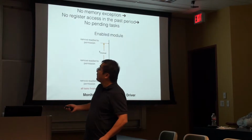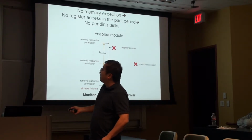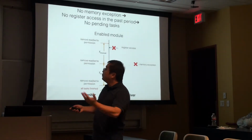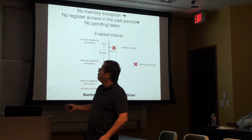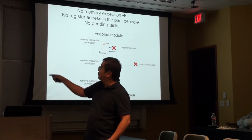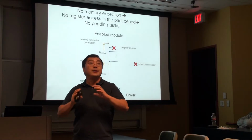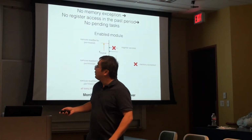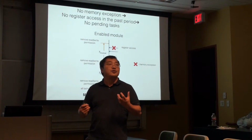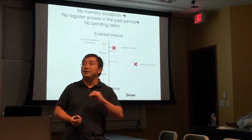So this is an enabled module, and periodically we remove the read-write permission. That means if the first register access comes, we generate a memory exception, and then we take note: okay, this module got accessed during this period. Then we remove the protection, so that the following register accesses go through without overhead. And then when the next periodic check comes, you will know this module has been accessed in the past period, therefore it's not idle, there's a pending task, so don't do anything. Now, when you move forward and during this period of time there's no register access, at this point you will know this module hasn't been accessed in the past period. Therefore, there's no pending task, and it can be suspended. It's a very simple idea.